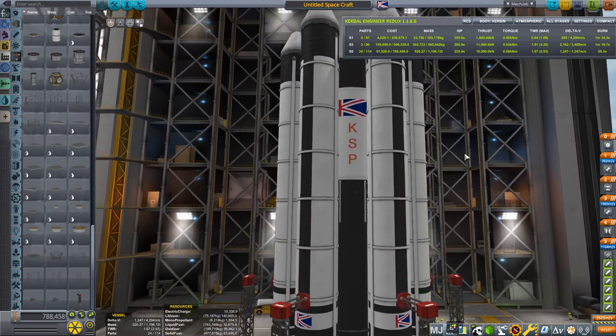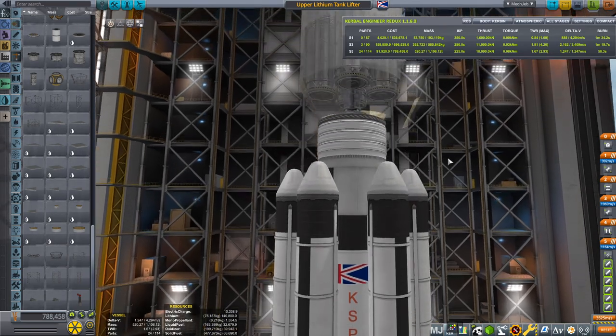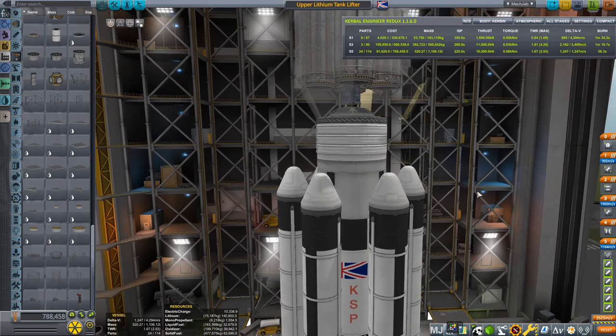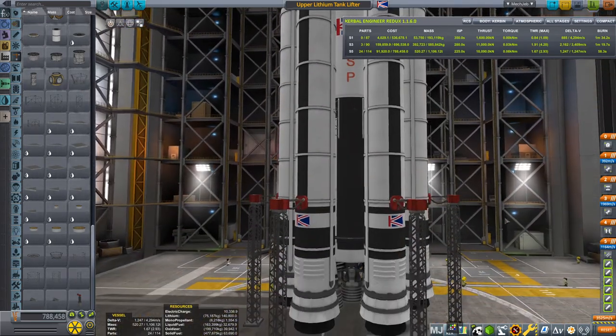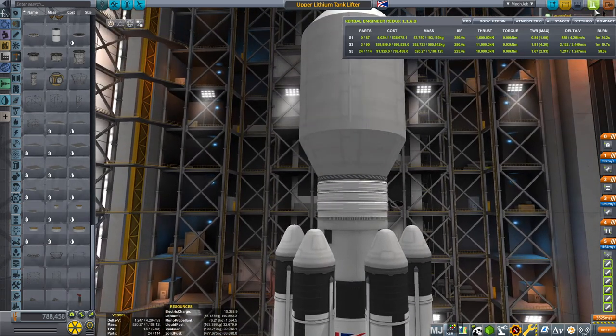All right. This is the upper lithium tank lifter. And I'll probably use this same thing for the engine modules, because we're going to try and bring all 4 of those up at once as well. All right. Let's go ahead and launch it.